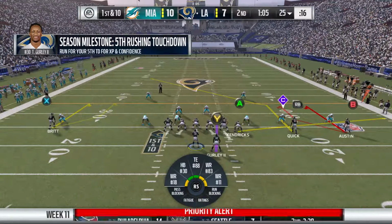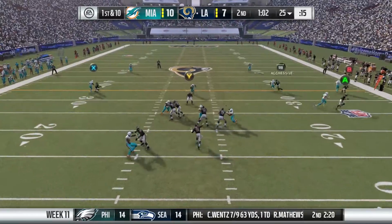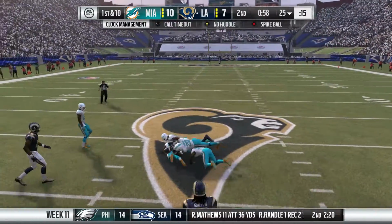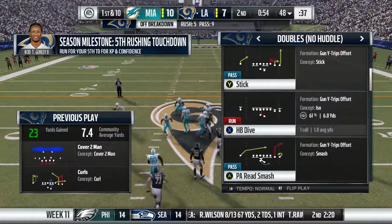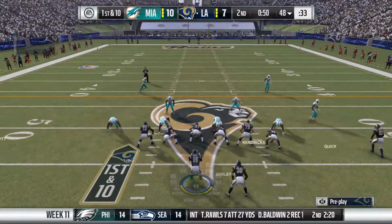Now the Rams offense, they work their way back on the field. From the gun, here's Goff. And that's complete to Brian Quick. And he's brought down after a good gain. It goes as a pickup of 23. And that leads to a Los Angeles 1st down.